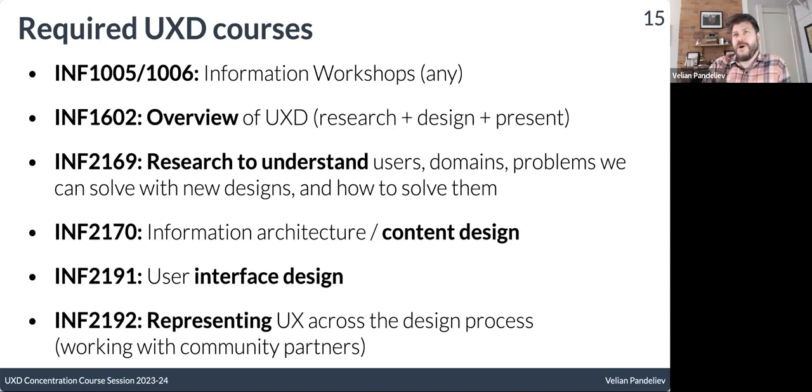A few more questions. Workshop 1 and workshop 2. Yeah, there's a lot of differences between those two workshops. We'll talk about what those are like. Okay, so these are our required courses. I'll talk about workshops separately, and I'll talk about 1602 separately.